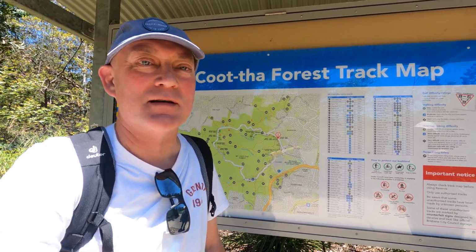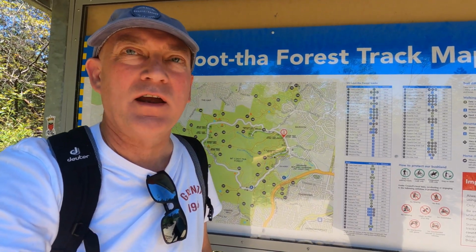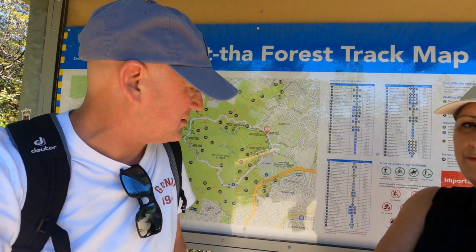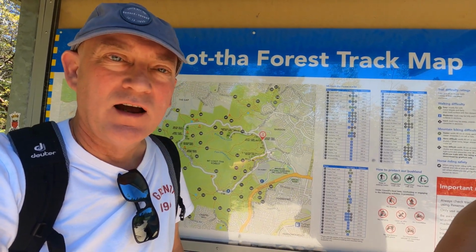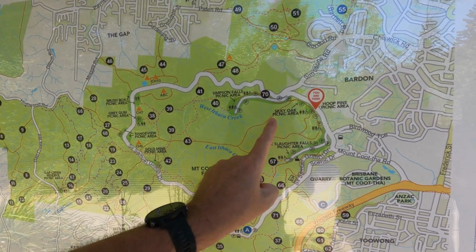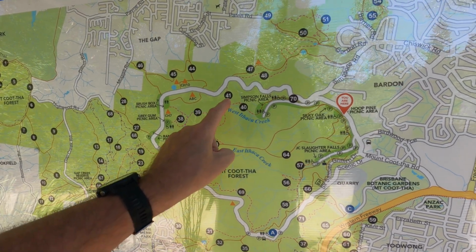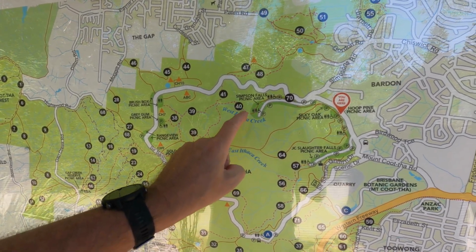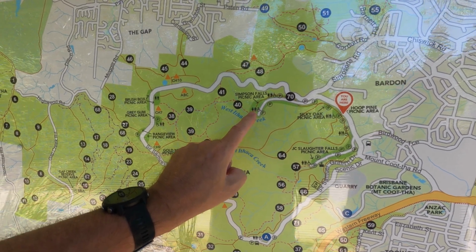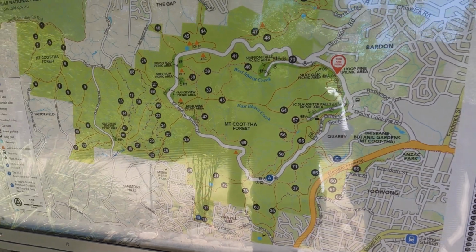We stopped for some lunch at the Hoop Pine picnic area, and there's a map behind us. You can see this shows all the tracks on Mt Coot-tha, and there are 71 different trails. What we're planning on doing today is to start here, just up the road. We're going to head down here, which is the Powerful Owl Trail, and around here, and then up to the Simpsons Falls and picnic area. We'll probably stop for a little bit of refreshment there before heading back to the car, which I think is all up about 5.5 kilometers.